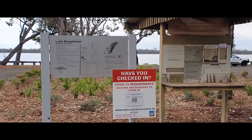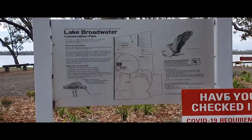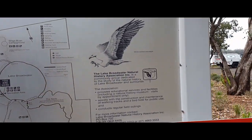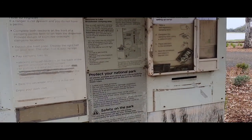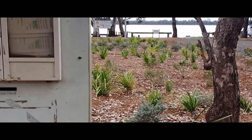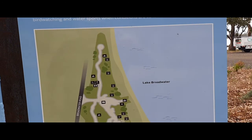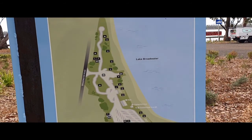It is a Lake Broadwater Conservation Park. There's over 240 species of bird life here. You have to register, and it's the only naturally occurring lake on the Darling Downs.